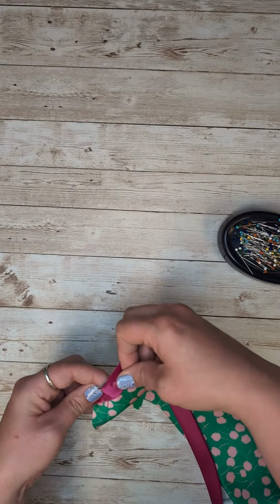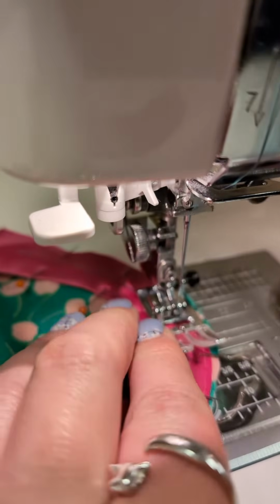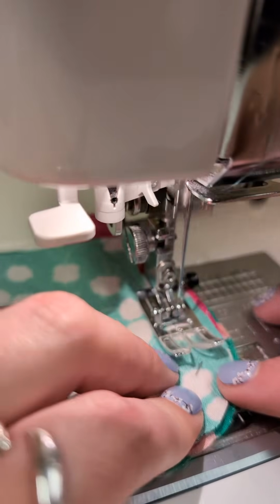It was really good to see Pasha using the button foot. It's a lesser known foot. I don't see them very often, and I use one myself, so it was lovely to have that.